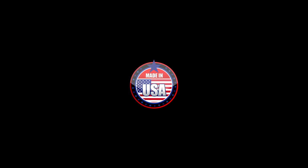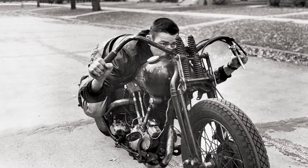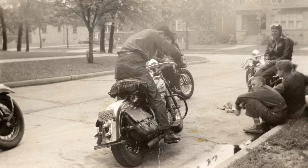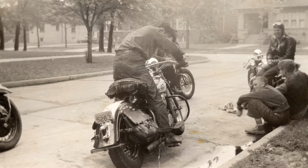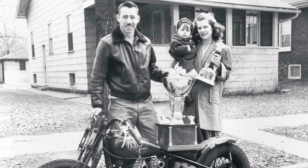S&S was started in 1958, but the story starts way before that. George Smith was a speed freak, and his vehicle of choice was a motorcycle. At the time, the Harleys were the biggest bikes around, so that's what he used. He was a drag racer, and he won the Midwest Championship in 1952.